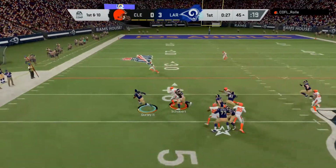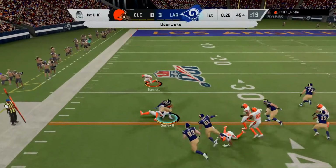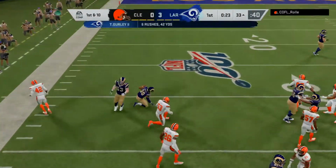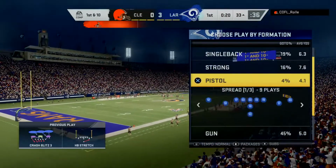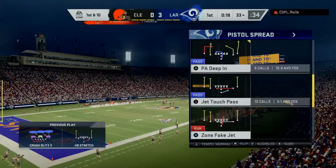Now Goff will hand this one to Gurley. Good move by Gurley. And he's corralled, but not before getting it inside the 35. A gain there of 12 yards and a first down, L.A.